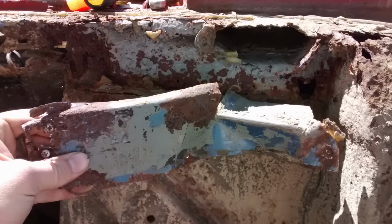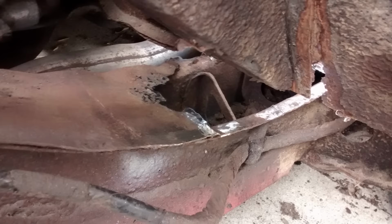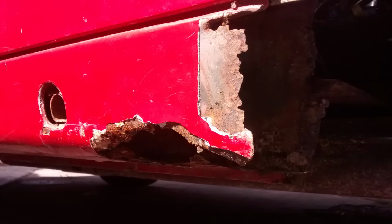I couldn't properly examine the car in the dark garage that I first saw it in, so maybe if I saw it in the light, I would have noticed this. And this. And oh my god, it was bad. As I peeled back the layers, it only got worse.